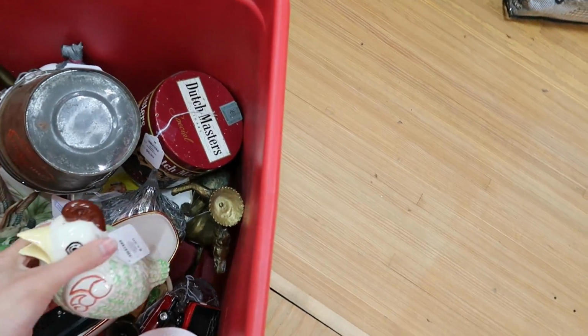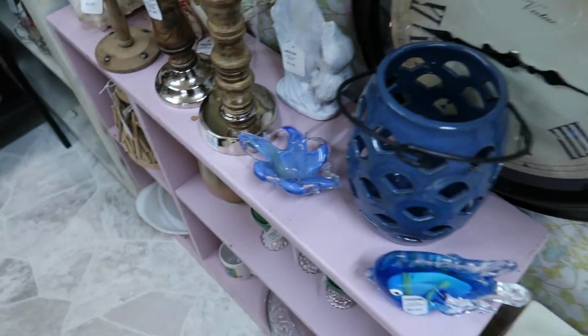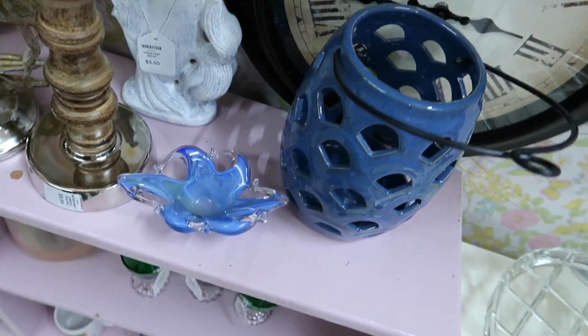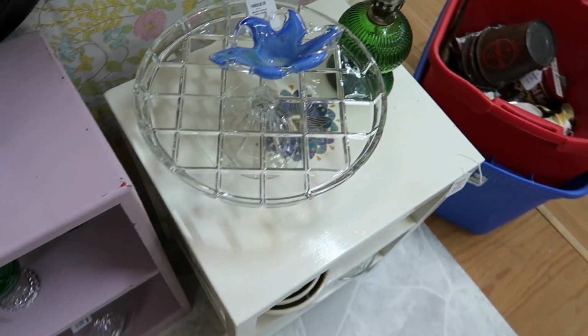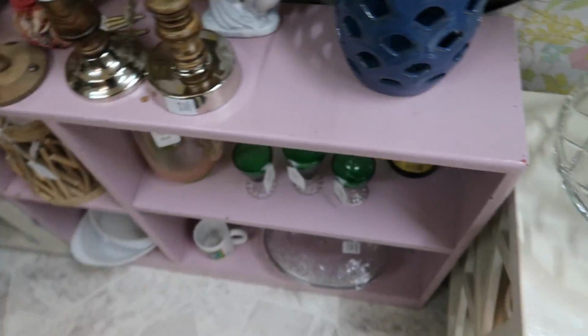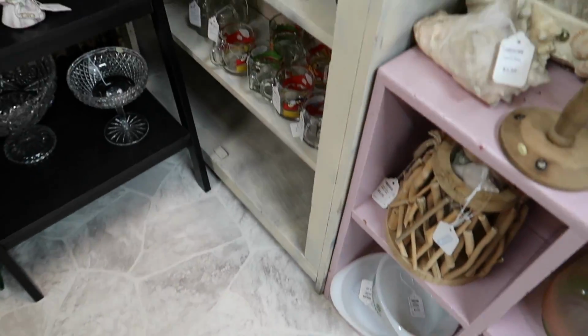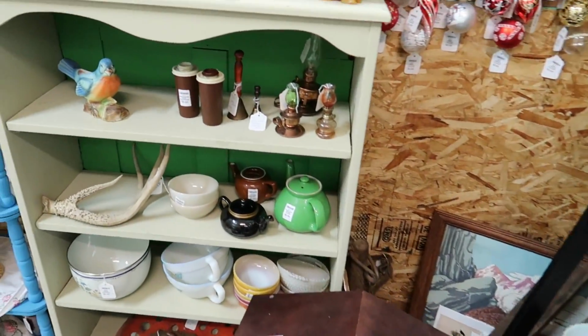There's like a science to putting things in a box like this, though. Okay, we've got the glass fish, this fish. I'm going to save the heavy glass pieces for the other tote. Put those on the bottom. Got lots of stuff down there. This is like a dollar section. I'm not worried about that right now.